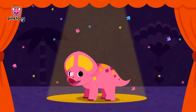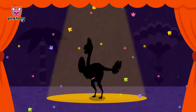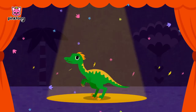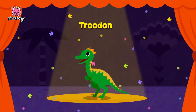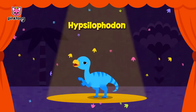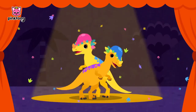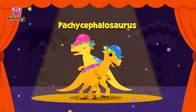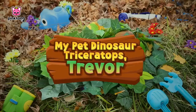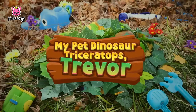The rhinoceros look-alike Protoceratops. Chicken comb, Oviraptor. Wise dinosaur, Troodon. Small and fast, Hypsilophodon. The head buddy master, Pachycephalosaurus. My pet dinosaur, Triceratops Trevo.